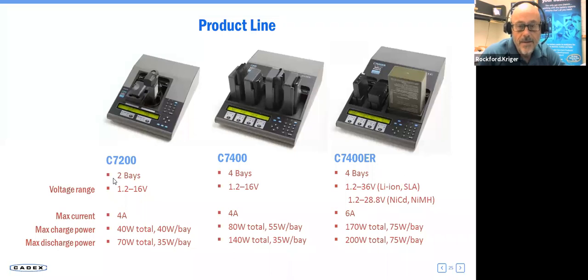So here are the analyzers again. We have a 2-bay for smaller applications. We have the 7400, which is your standard 2-way communication service unit. And then we have the ER, which gives you a higher voltage and current rating for some of those bigger batteries, like power tools, up into the 36 volt range. So that's basically it.